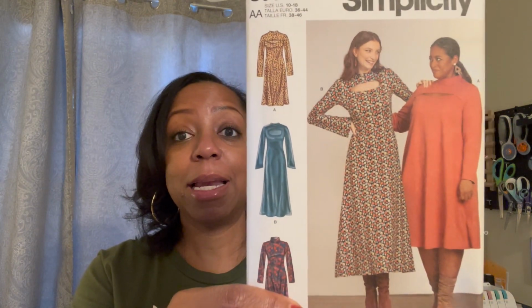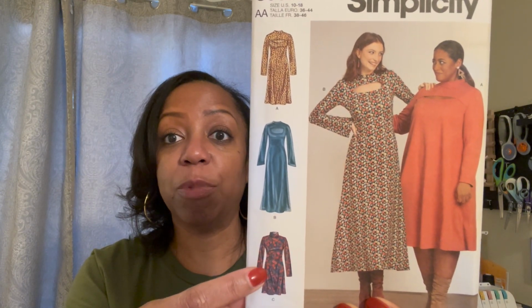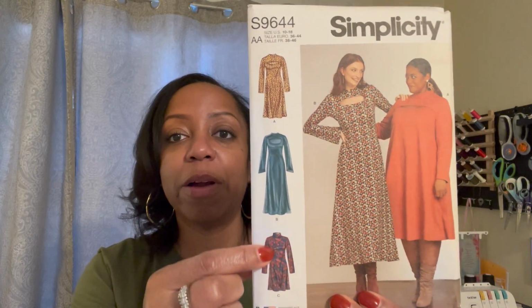Simplicity 9648. This dress here, I just thought was a cute A-line dress, really an all-around dress that you could wear to several occasions. And it is Simplicity 9644. And I just thought that was cute with that little cutout, whatever you want to call it. You could do this dress shorter or you can do it longer. You can do it in different fabrics. I think that this calls for a knit. Yeah, it does call for stretch knits. So very cute. I have lots of knits, so I can probably see myself sewing this up as I go through my knit stash to just get things sewn up and have things to wear. Very cute. 9644.